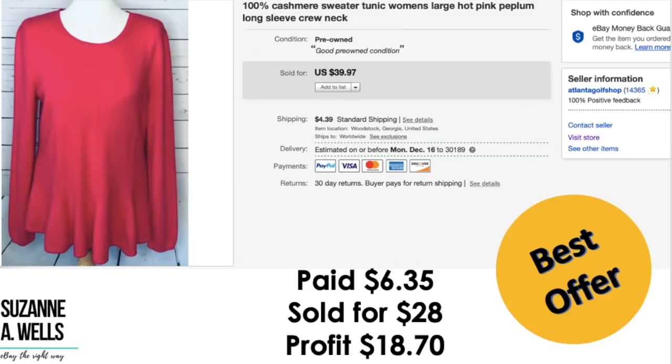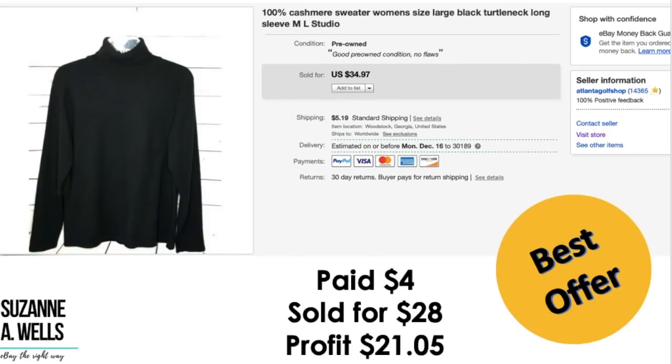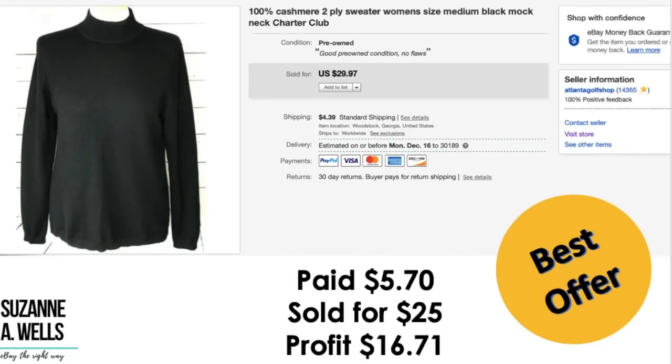Profit was $18.70. Another cashmere sweater. I paid $4 for this one, sold it for $28. Profit was $21.05. And then these two black sweaters sold on the same day.